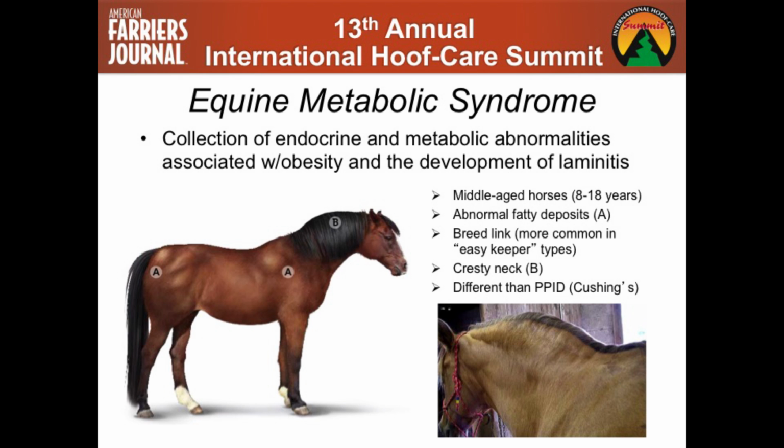Before we jump into that, I just have one slide. I wanted to make sure that this condition called equine metabolic syndrome is at least on your radar screens. We're not going to go in depth today, but this is a metabolic condition that happens very frequently in middle-aged, easy keeper type horses that are prone to the cresty neck. It's closely linked with obesity. Not every equine metabolic horse will technically be obese, but frequently they are, and the horses will develop insulin resistance and eventually laminitis if they're not managed. Because we're talking about weight today, I wanted to have this on your radar screen.